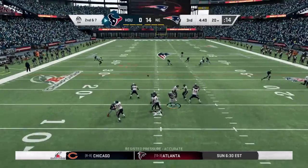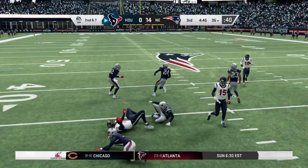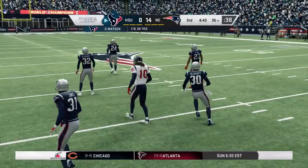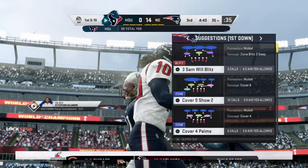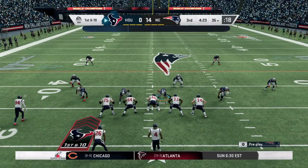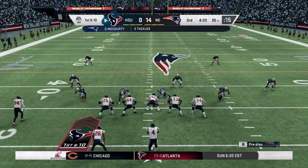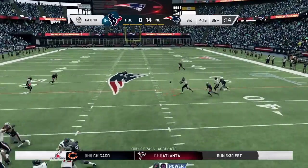On 2nd and 7, Watson. The catch made by DeAndre Hopkins. And he's brought down, getting this one up to about the 35. Ball up to the 35 now as they come up on 1st and 10. A shotgun snap for Watson.